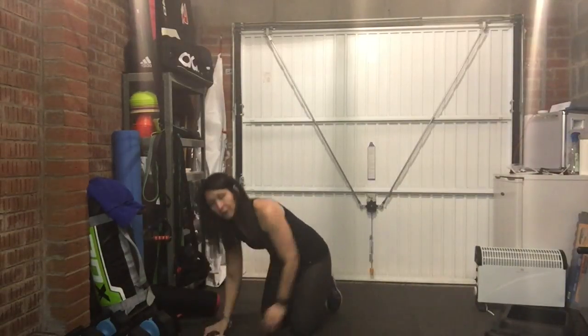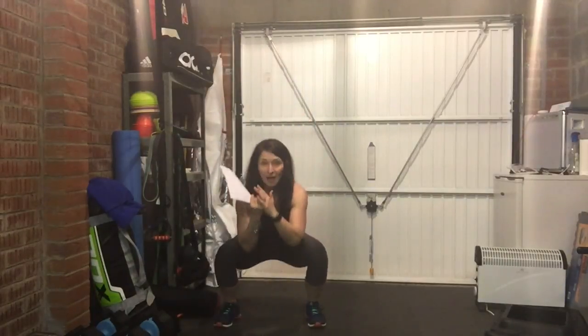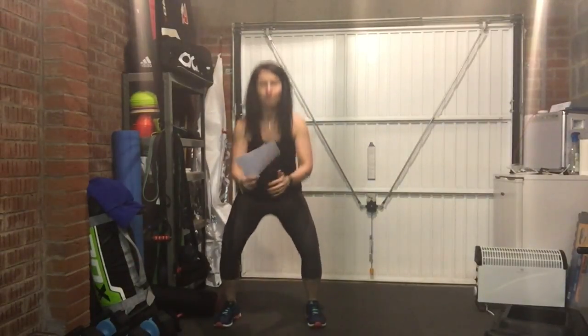Right, so then you've got your squats next. These are just body weight squats. So no cheating, no quick little pulse squats. We want a nice, good squat, right?